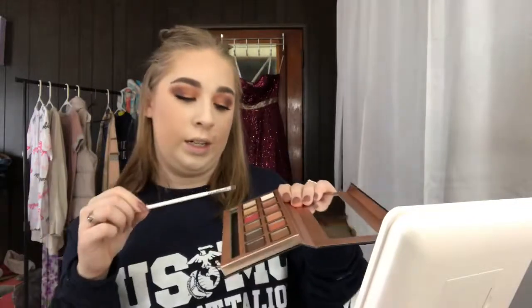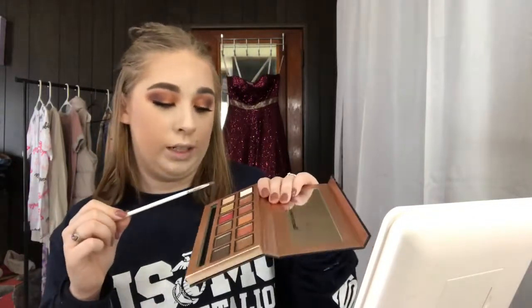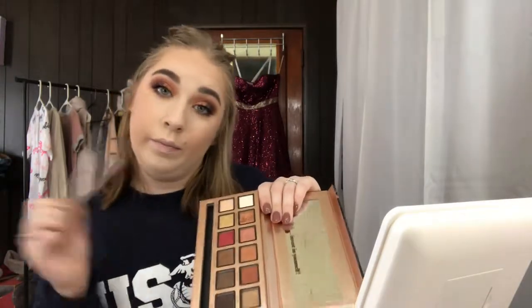So now we are going to highlight my inner corner and my brow bone. So I'm going to use the highlight shade in the palette. I'm going to take my JH42 brush, and it is in Socialite right there, and I'm just going to use that on my inner corner and brow bone.